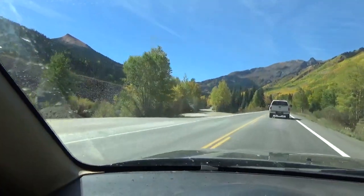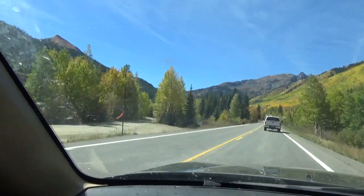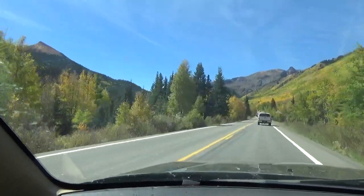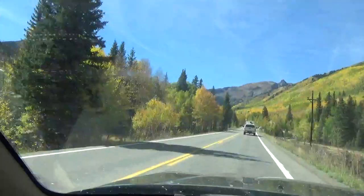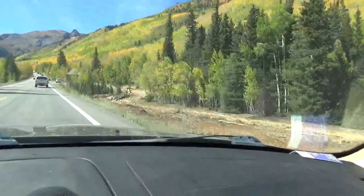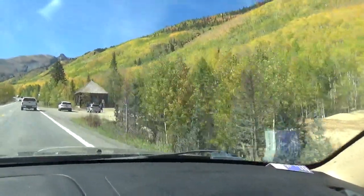This is Ironton, just one of those small little communities, place names, where you can camp overnight with no facilities. This is also known as boondocking, as some of our family friends know. This is logging over here. They're trying to clear for fire danger and such.